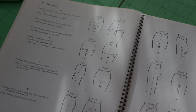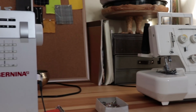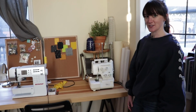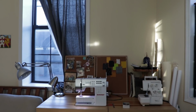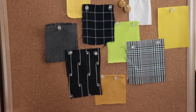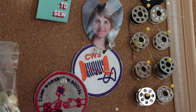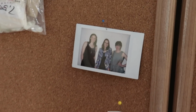So you can just browse through here and find your best friends and hopefully figure out what to do with them. Next to my books is my sewing table. I've got a serger and my sewing machine here and my oregano plant because it's the natural place to keep oregano in a house. And I've got a couple cork boards that I just pin random stuff to. Sort of an inspiration board, also just kind of getting random stuff off the table. And fun little souvenirs from camp, Workroom Social, and some pictures of some sewing buddies.